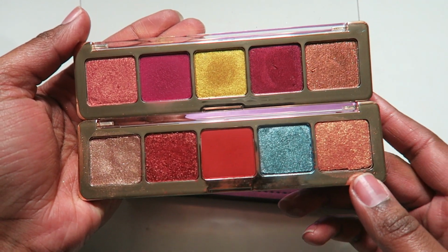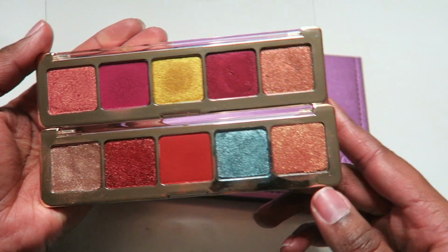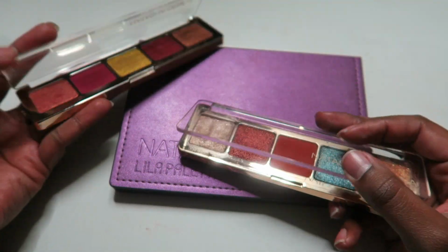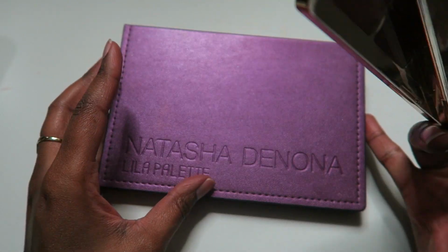Again, $48 though, that's definitely very pricey, and I may do a video on these palettes coming up soon talking about the packaging because there's a very interesting feature of the packaging on both of these as well as this one that's really weird.